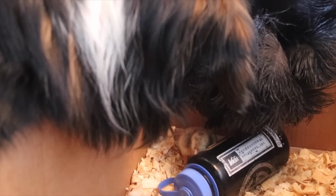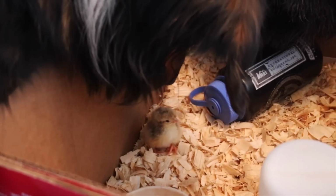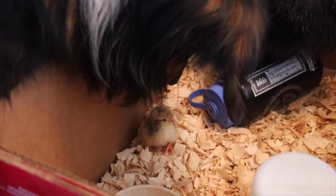But till they dried off and we took them out to her, Burley supervised, which is one of his very, very favorite things to do, is babysit little chicks.